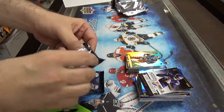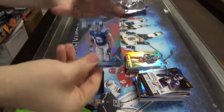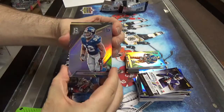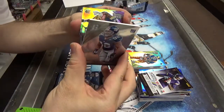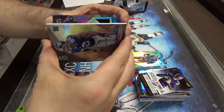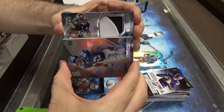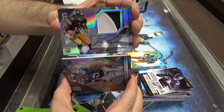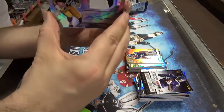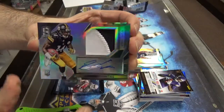Pack 3 of 2015. Uh-oh. Whoa. Got a die cut in the back there. Michael Strahan of the New York Giants, 3 of 99. Here comes a nice auto patch too. Pittsburgh Steelers. Nice patch right there with the auto. Sammy Coates. Very nice hit. And that should be numbered also, 73 of 99 of the Pittsburgh Steelers. Congrats on that.